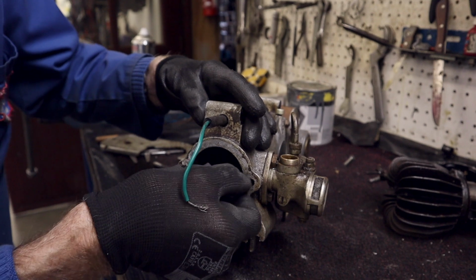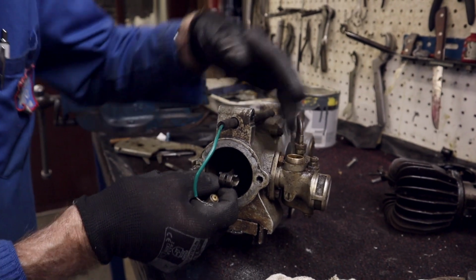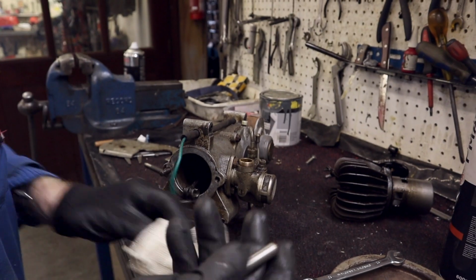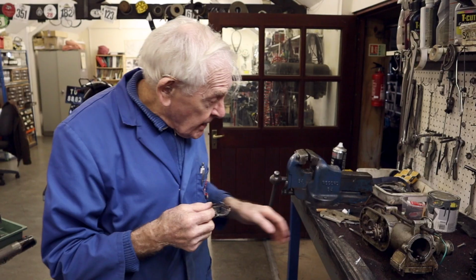But small end's okay. No bush, straight into the conrod, so that would be a bit serious to replace. Luckily that's in good shape. So there we go. Lovely little unit.